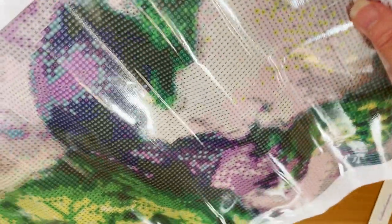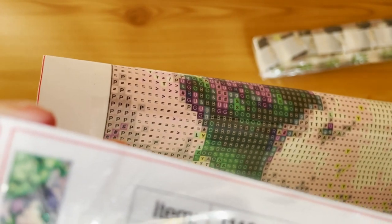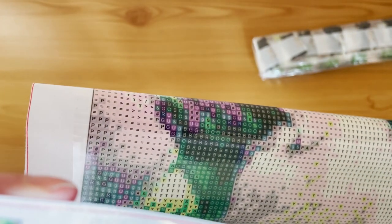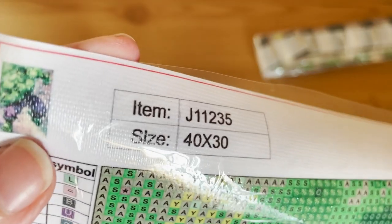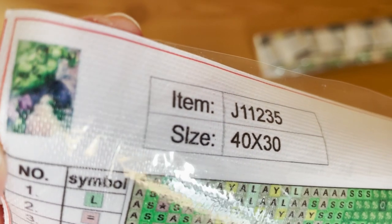What is... Is that an aubergine? Oh, there you go. There's the thumbnail. What on earth is that? I'm not often speechless, but... Oh, it's a lady! Oh my gosh! I can see a lady there.